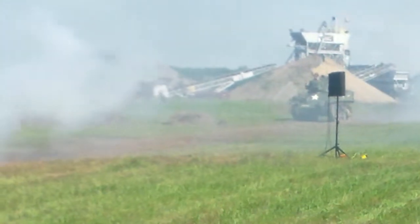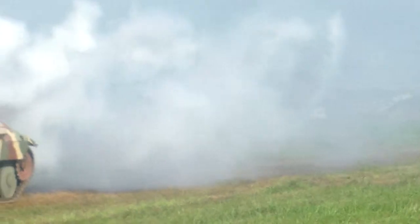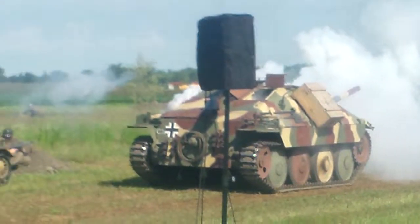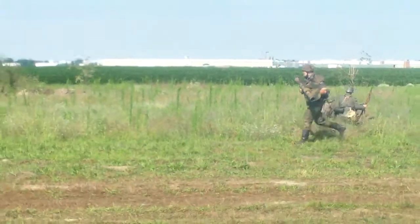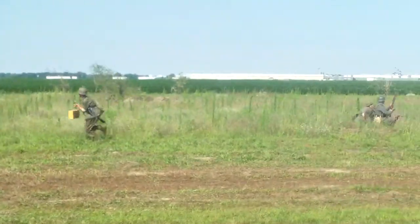Now the little Stuart tanks here, they were mostly used for reconnaissance purposes. They were only armed with a 37 millimeter cannon, but they were very fast. Their intention was to be able to move around the countryside quickly and then be able to locate German positions and gather information for the heavier Sherman and Pershing tanks that were deployed late in the war.